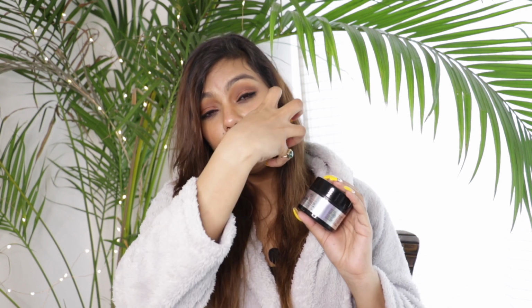So the direction to use is: apply an even layer on your cleansed skin, relax with the mask on for a few minutes, and the few minutes are not few minutes here. You need to relax for 30 to 40 minutes, and after that gently peel it off from the edges and wash the leftover to reveal your detoxed skin. So it's very important guys to wash your face after you peel it off, because otherwise you will tend to get acne the next day, and I have felt the same thing. So that's my recommendation to you, always wash your face with water after using the peel off mask, because it helps to get rid of all the dirt which the mask has pulled off from your skin. Otherwise, it's a very nice product and I really love it.